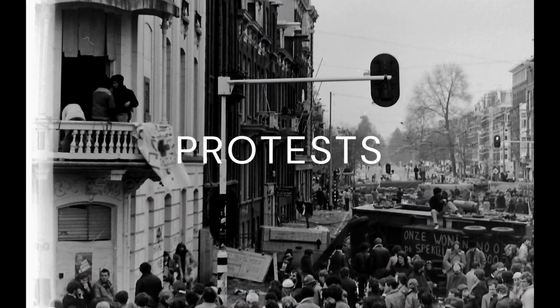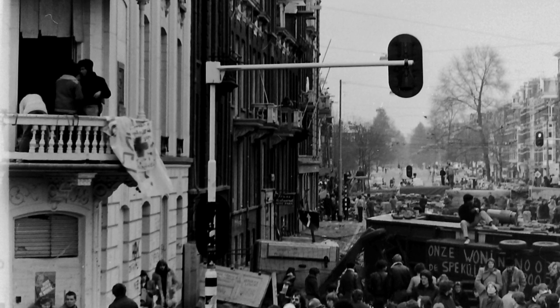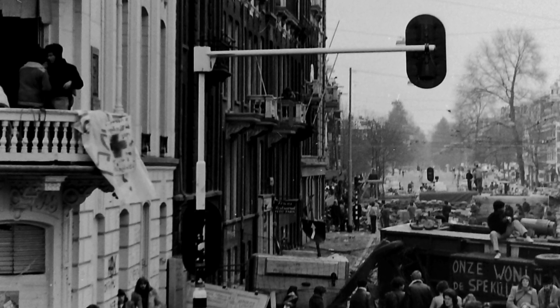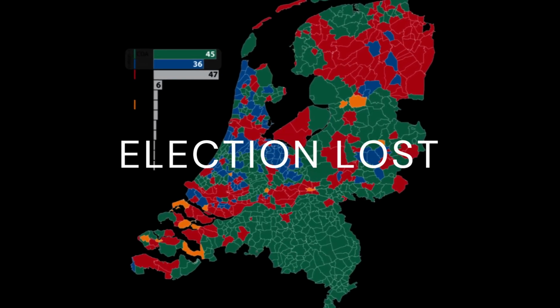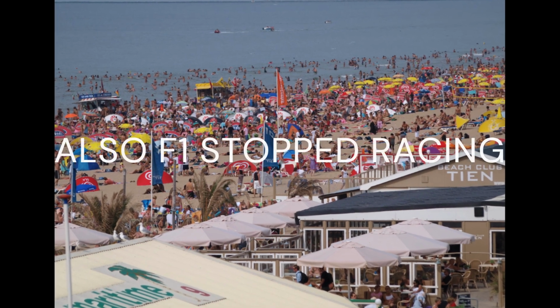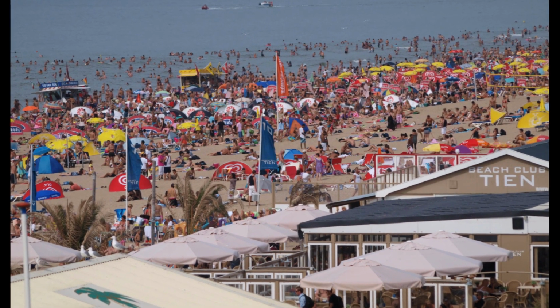On February 27, 1982, Dutch fans even protested in front of the parliament and also started a foundation called Save the Zandvoort Circuit. Even during the municipal elections of 1982, the Labour Party lost due to this issue. At the end of 1985, the Municipal Council decided to sell a part of the circuit to Dutch investors who wanted to build a resort.